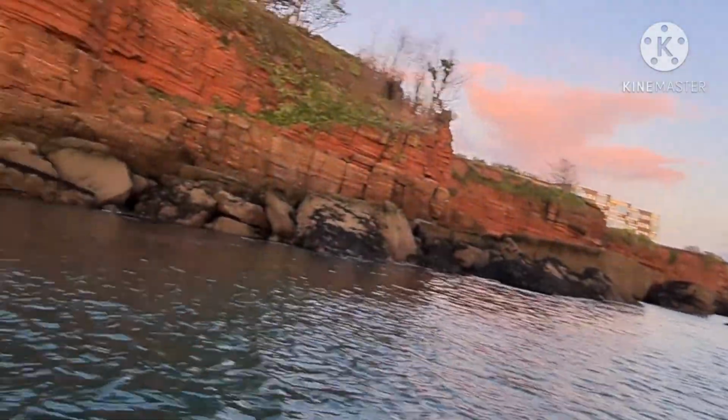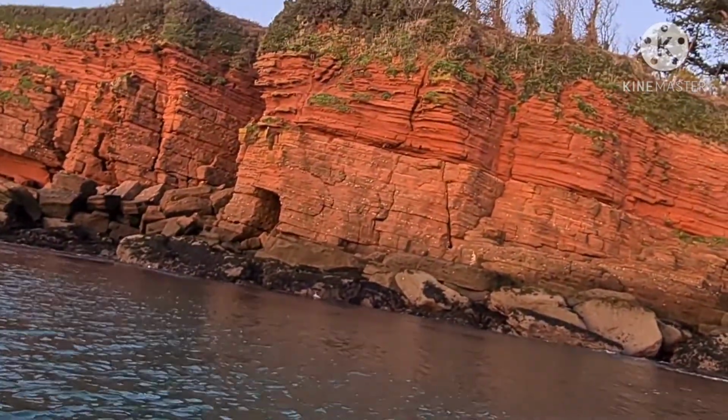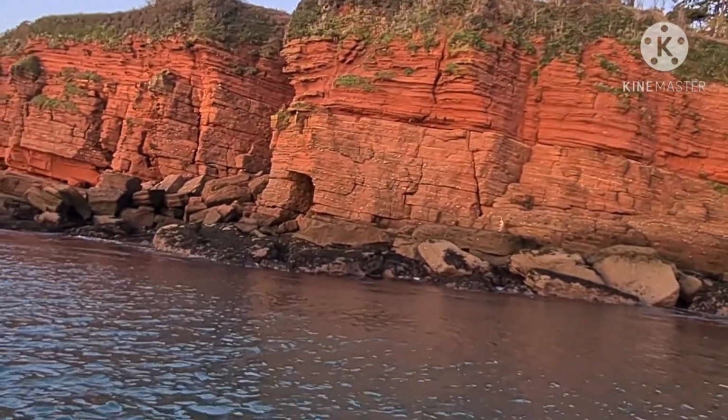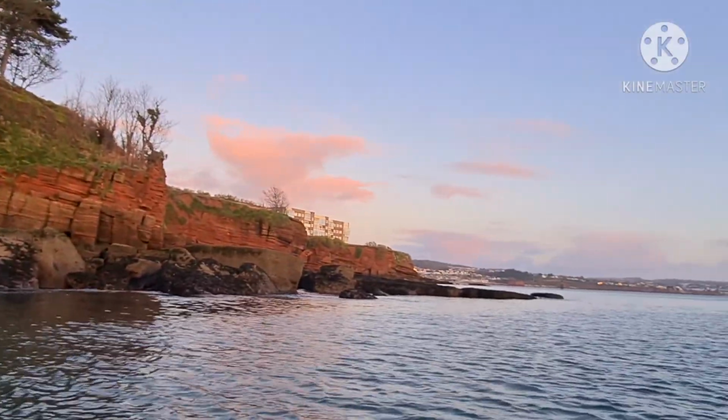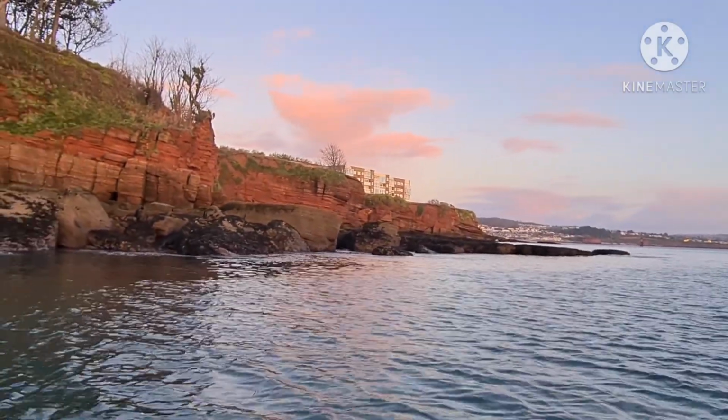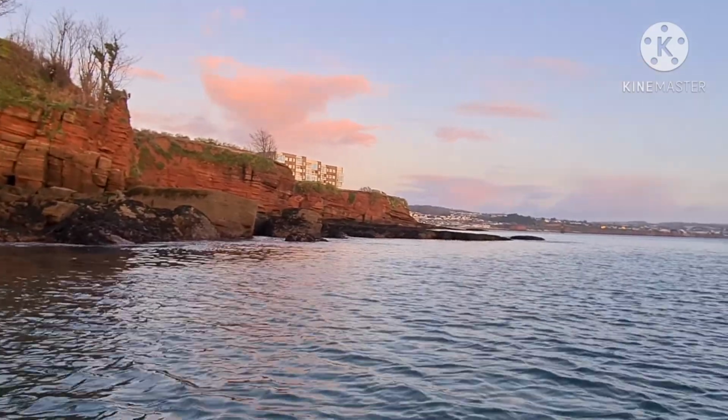Now, one thing that you can see if you look around there, there's a big chunk of rock that's fallen down there. And it probably goes back about 18 yards or so. So safety tip number one, just be careful of the oak cliffs, folks. Just be really careful of them.